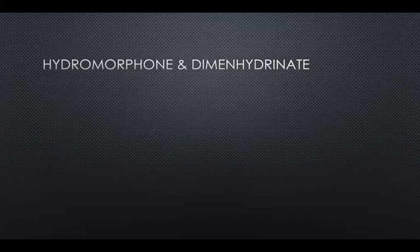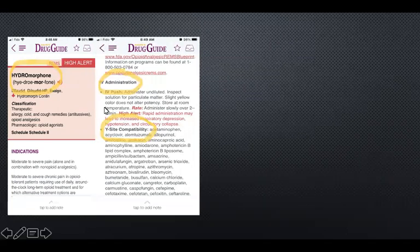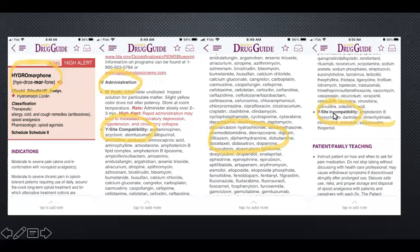Are these two meds compatible according to Davis Drug Guide? So we turn to the hydromorphone section. We go to the Y-site compatibility section for that drug. And again, we don't find dimenhydrinate. It should be right here. When we look at the Y-site incompatibility section, there it is, dimenhydrinate. So this case differs from the first case we just looked at in that, in this case, we now know for sure that dimenhydrinate is incompatible with hydromorphone. So again, we wouldn't hang these two drugs together either.